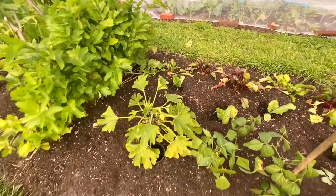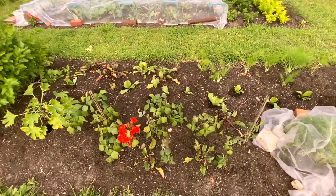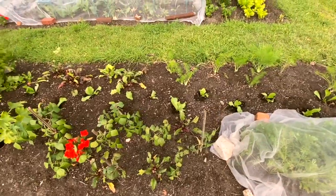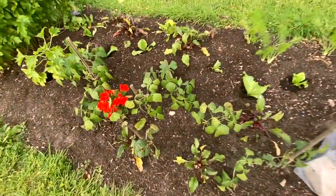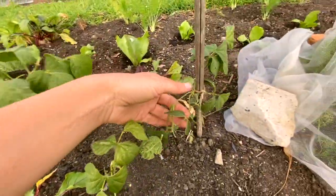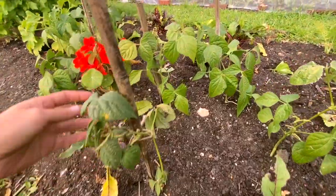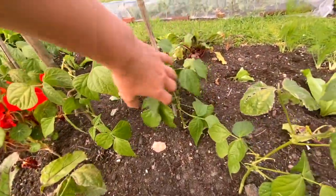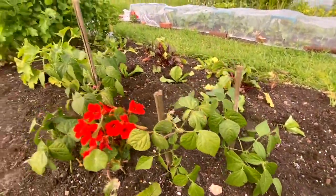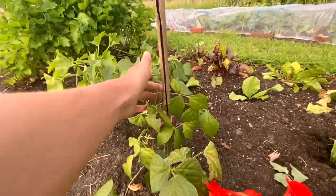And I only planted two courgettes because we don't eat that many, or my partner doesn't like them. And here are some other French beans. So these are dwarf and they have been trampled on. And they have been producing, but now I see there are no more beans coming. So I think maybe now that I've staked them, the ones that were lying flat, maybe they'll recover.